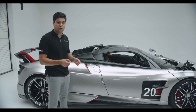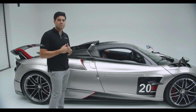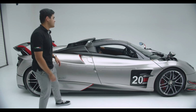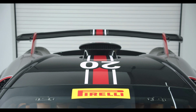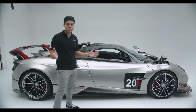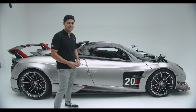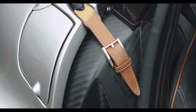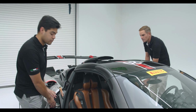And then with the roof off here, you can actually hear the air coming into the car, which sounds absolutely phenomenal. So Patrick and I are actually going to take off the roof so that you can see the interior of the car and see the car in its true essence with the roof off, which is what we intended with this car, the Roadster BC. So to take off the roof, we first want to open the rear clamshell so that it doesn't hit the roof scoop right here.